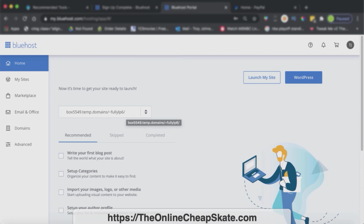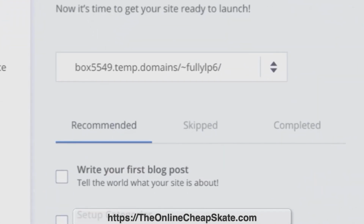So this is it. This is the control panel. We're going to do a lot of our work from here. And I just want to say that if you see this box and you see this box number stuff going on instead of your domain name, whatever you happen to select, don't worry about this. This is just propagation, is what we call it. It takes some time for the internet to recognize domains, usually about 4 hours.